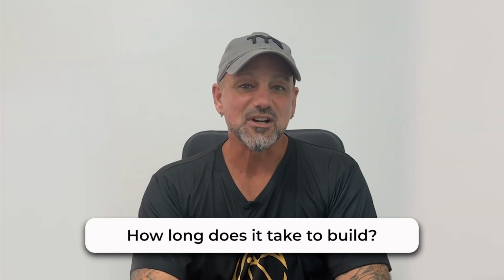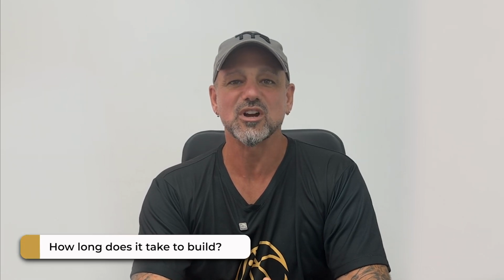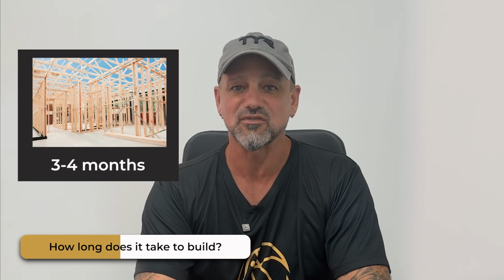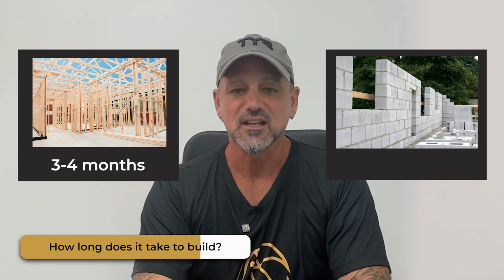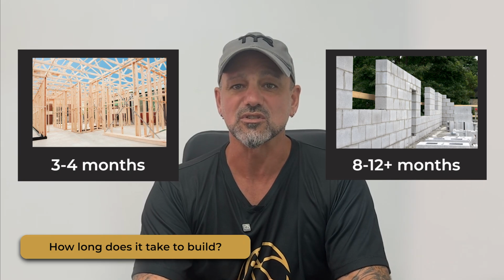So a lot of people ask, Mark, how long does it typically take to build a house in Costa Rica? That depends on the building structure and style that you're using. It can be anywhere from 3 to 4 months if you're doing lightweight construction, steel framing, pad on grade. If you do it the proper way, which is block construction with proper footings, it can take anywhere from 8 to over 12 months to build your house in Costa Rica.